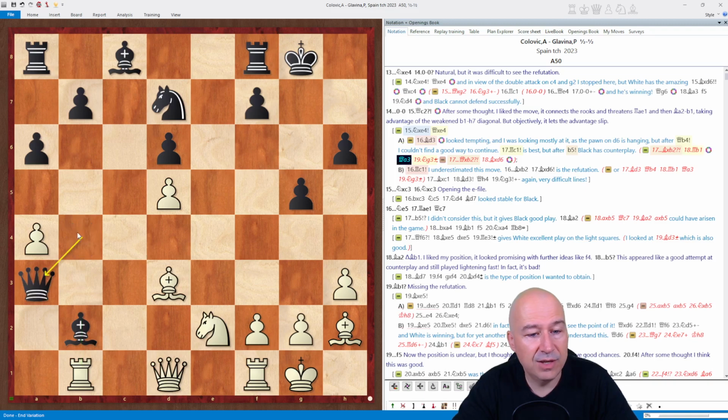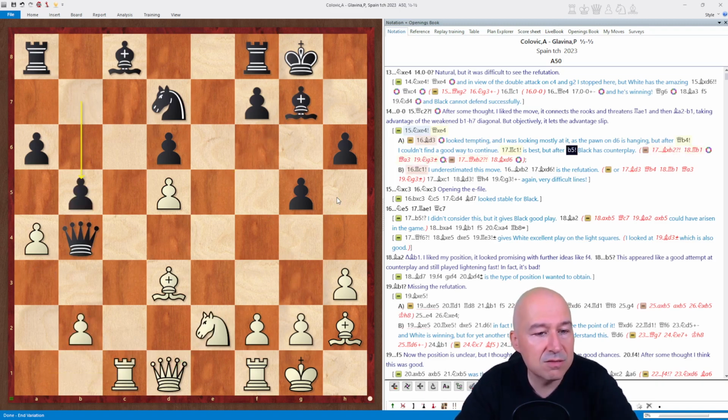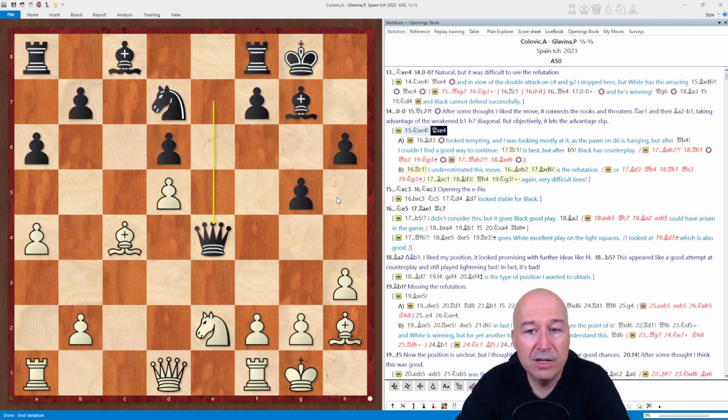And after queen a3, knight g3. And now the knight can get involved in the attack. Maybe even queen h5 and so on. So it's becoming dangerous for black. So not taking the pawn, but rather playing b5 with counterplay. But this, like I said, after queen b4, I didn't like it so much, and eventually I went for queen c2.